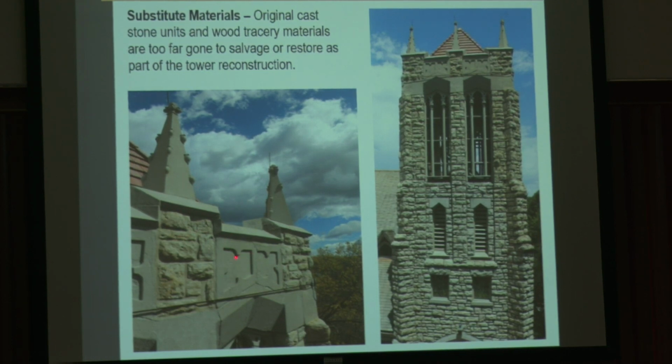All of these units that you see up here had been coated with a really thick cementitious coating, like a thick paint. What it was doing was hiding some massive cracking and crazing in all of these units. You have spider cracking everywhere. That's not a structural problem, it's an aesthetic issue. But if we started taking these apart to dismantle the tower, we knew we weren't going to be able to salvage these pieces. They were just going to crumble.